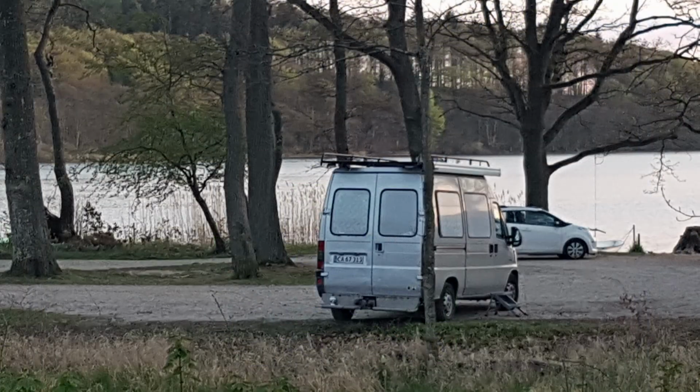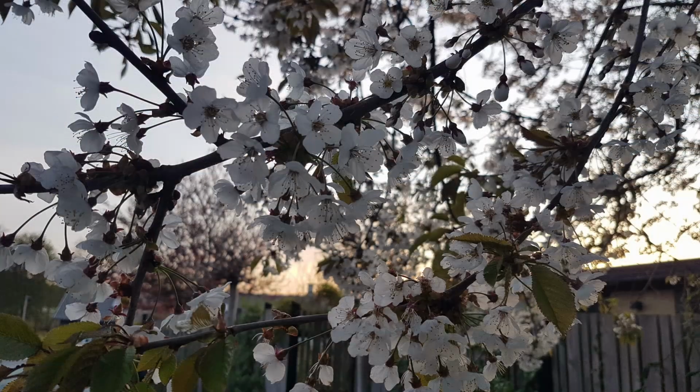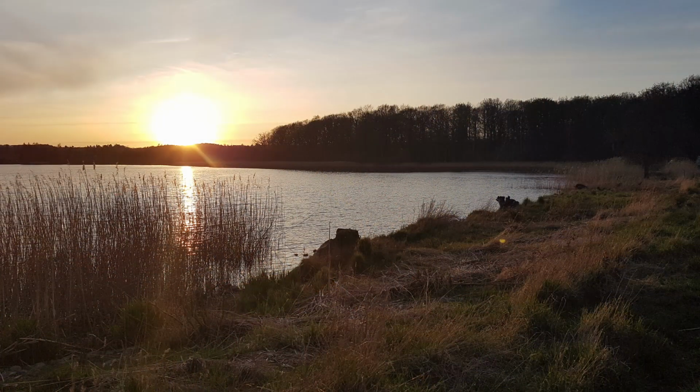Favorite spot of ours, it takes a lot of hikes because there's something called Silkeborg Bath. Well, this is an inconsiderate camper taking all of it. Don't do that. We walked around, enjoying the sunset.